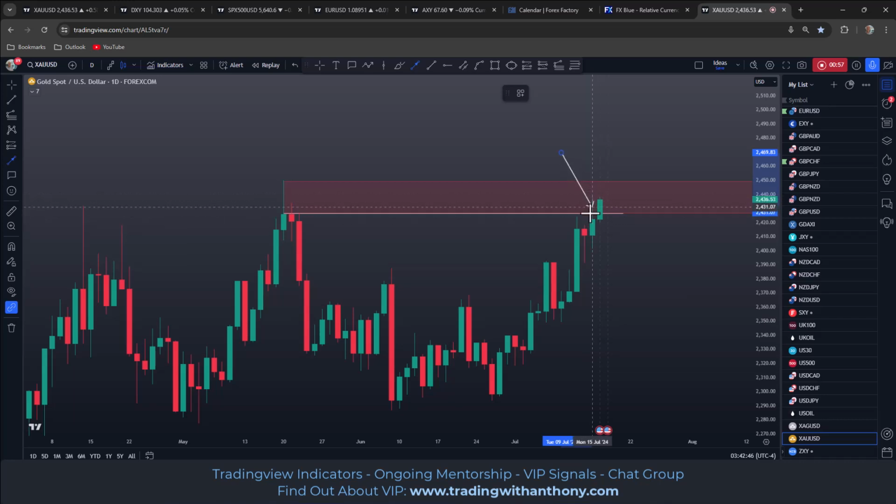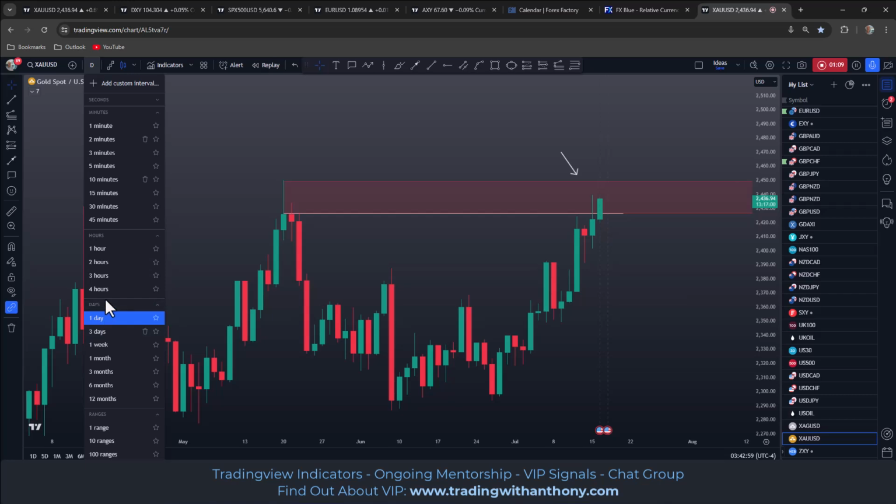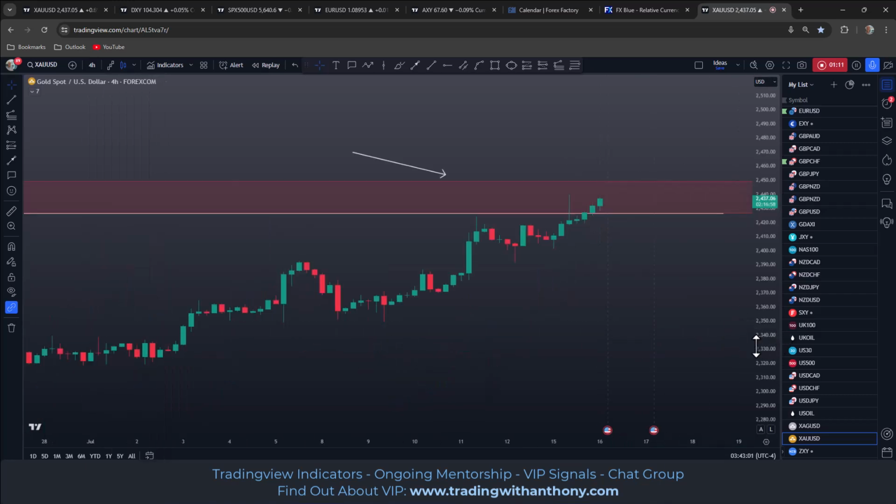All right, so it pushed into it and pulled back, but it's traded up aggressively again. So I would expect a bit of volatility with this, and we know we could see some opportunities. Let's just go down to the lower time frame and see what it looks like.